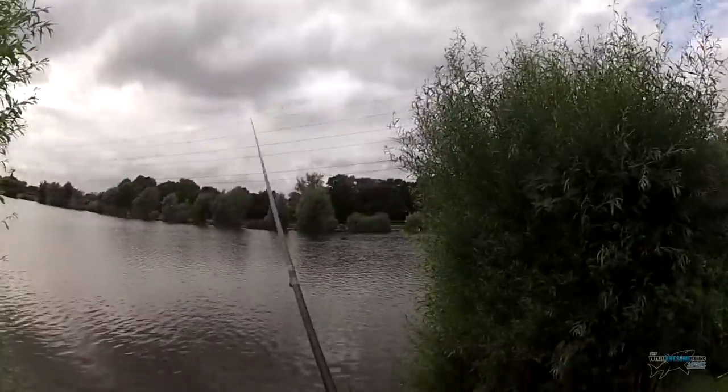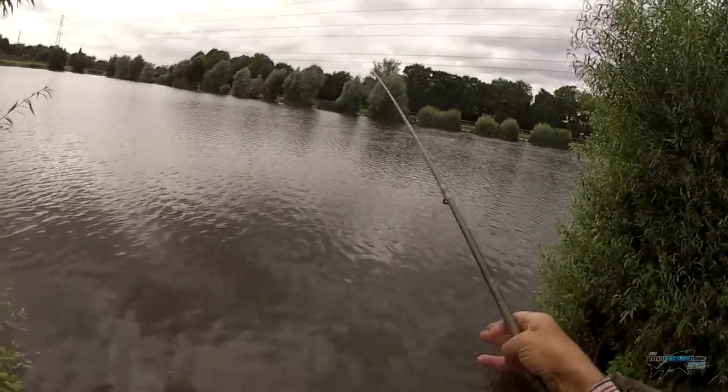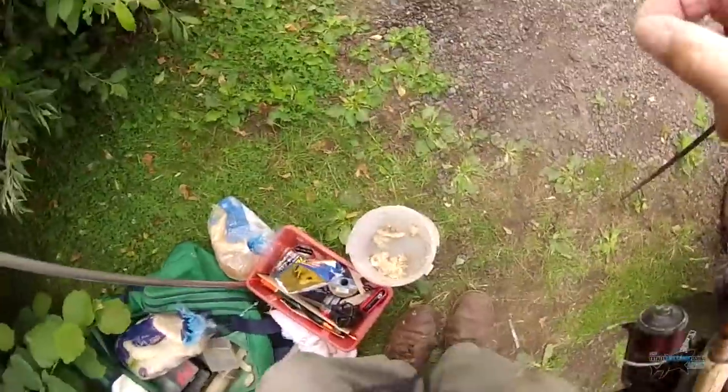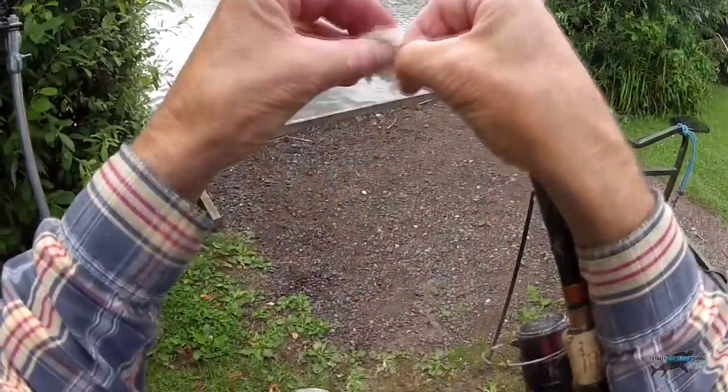Guys, it came off. I was messing around trying to get the other rod out of the way and it actually came off. So, we'll try that one again for you because it was pretty classic. All I'm feeling for is a tug or a pull. Big piece, big giant piece of flake.